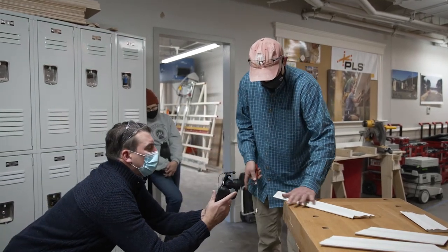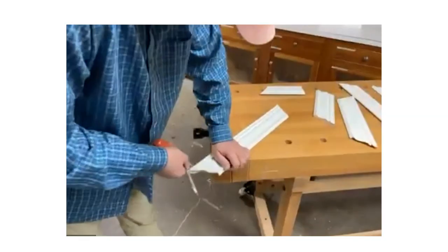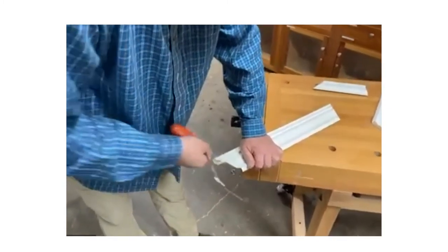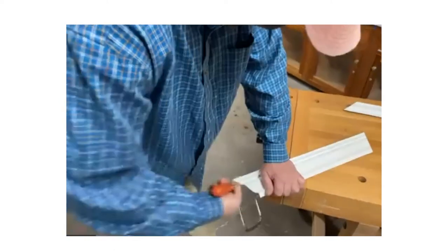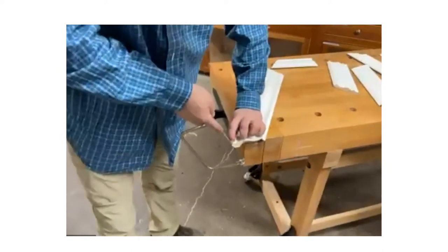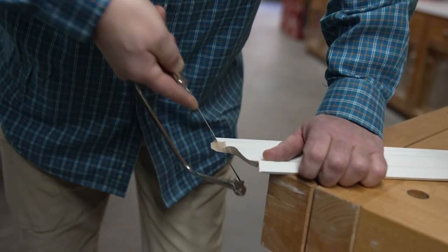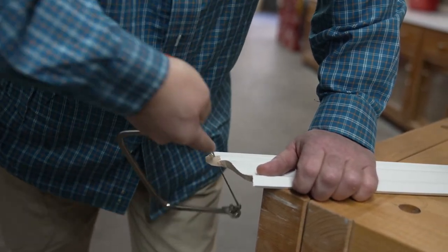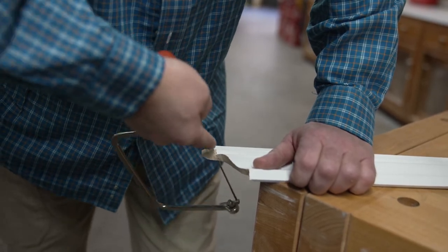So I did first cut, second cut, and now I'm going to cut down my third cut right in the corner here. I'm going to come up and around the last profile. Back cutting the whole time.